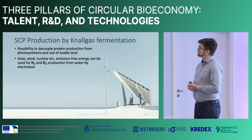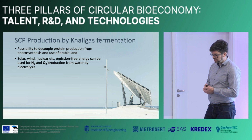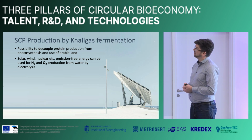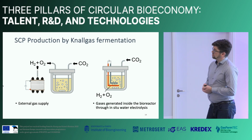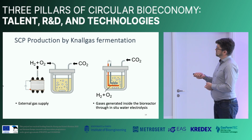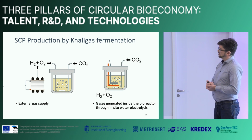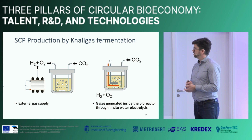As I mentioned before, this is quite interesting, this Knallgas bacteria, because you can basically produce the hydrogen and oxygen inside the reactor using just an electric potential. These are the two types of reactors that we usually study. This on the right is exactly this electrochemical approach that I talked about. You apply potential to two electrodes, and on their surface there's hydrogen and oxygen generation inside the reactor. So you only have to feed one gas, which is carbon dioxide.